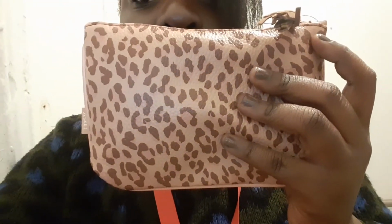Wow, I'm lit. So let's get into the bag. The bag looks like this. It's not cheetah print like everybody thinks. It's actually giraffe print. It has pink, and it has this nice brown tassel, and it says Ipsy on the side. Yeah, the bag.